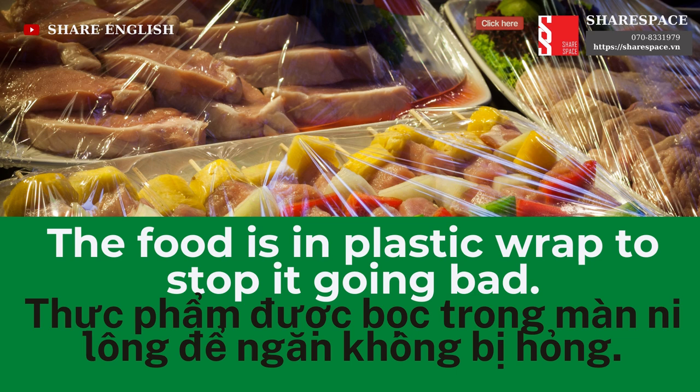The food is in plastic wrap to stop it going bad.